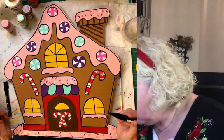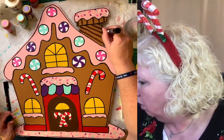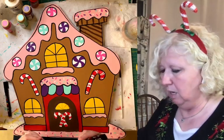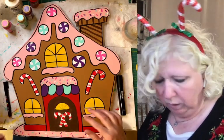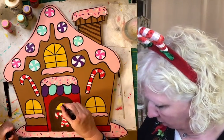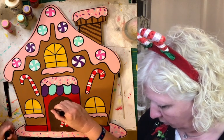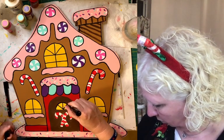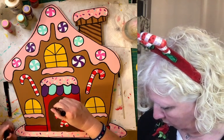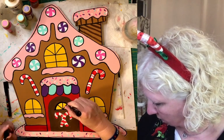That's still a little bit wet, and I still see some wet spots there. I know what I need to do. I need to outline our chimney here. So we'll get that done. Now I know the windows are good and dry. Oh, look, speaking of windows, I missed a window. Make that just a little bit fatter.